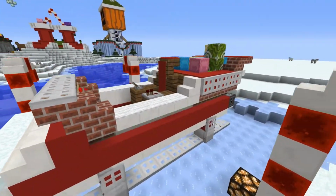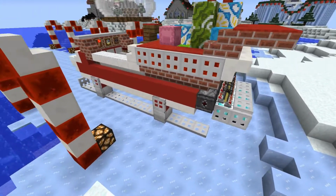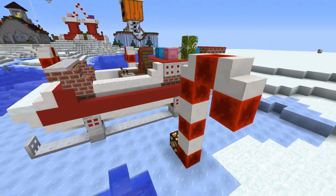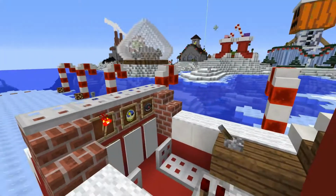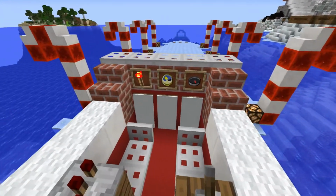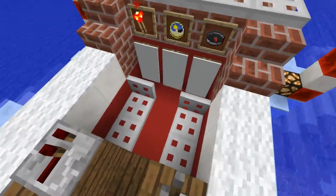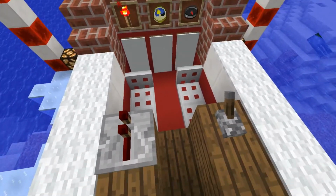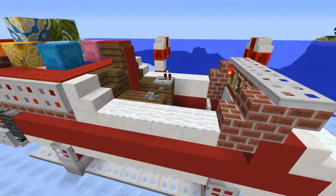This is the newer version, environmentally friendly. Like I said, it runs off potions of swiftness, not like fossil fuels or anything like that. So everybody should be happy with this, especially Santa. He's got his controls in here, all of his gauges. These iron trapdoors in here are supposed to represent like foot pedals. So when he's sitting in the chair, he can control with the two foot pedals. I think that works out pretty good.